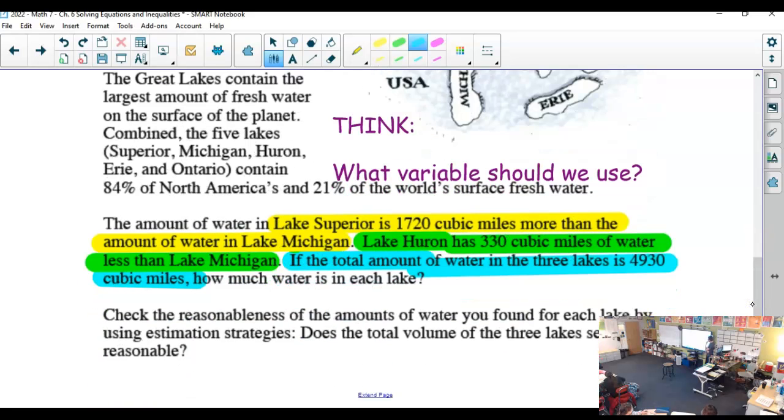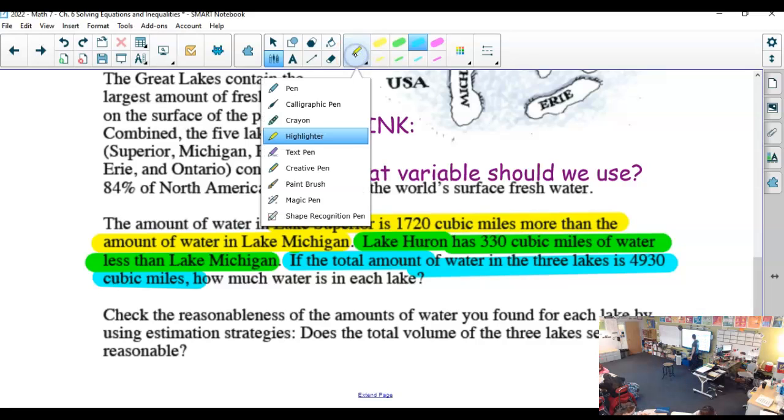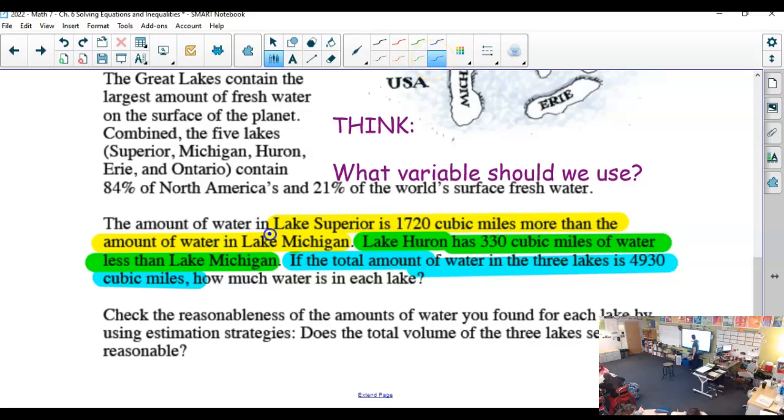The question that we need to answer, to start answering this question, is how do we write this out? And I got a question for you here. Think, what variable should we use? Talk with your team real quick. I want to give you a minute to see if you can start to write these in expressions. How can we write expressions for what they tell us? Like my first one that I write is probably going to involve the first thing they told me. Is means equals. Is means equals.